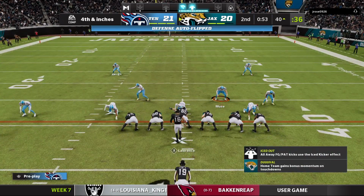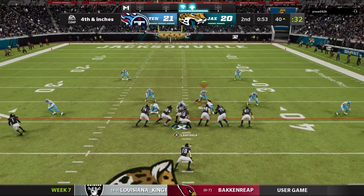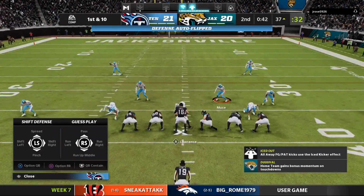Too long for a field goal, too short to punt. That in-between range, and they'll go for it on 4th down. Going for it, here's Etienne. And he will have a first down as they get him to the ground at the 37.